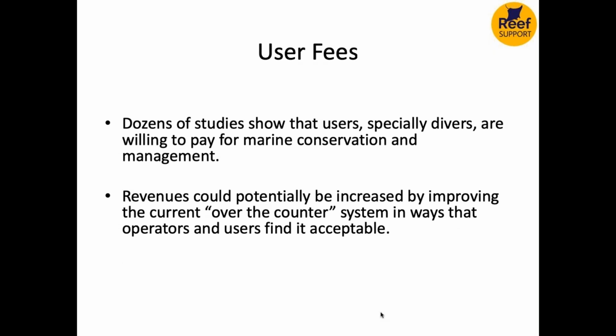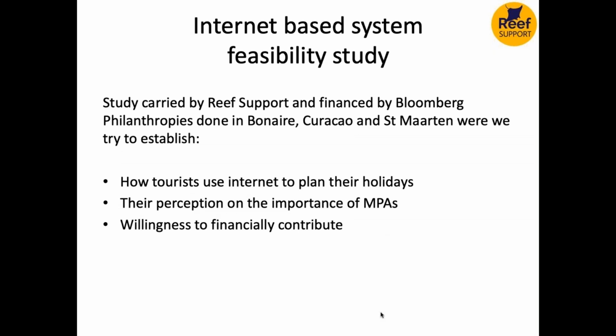And revenues could potentially be increased by improving the current over-the-counter system in ways that operators and users find acceptable. So to find out what acceptable was, in part, we conducted this feasibility study that we just mentioned. Again, it was supported by Bloomberg Philanthropy. It was done in Bonaire, Curaçao, and San Martin. We asked a bunch of things, but what is interesting for this conversation is we tried to establish how tourists use the internet to plan their holidays, their perception of the importance of MPAs, and their willingness to financially contribute to the upkeep of the MPAs.